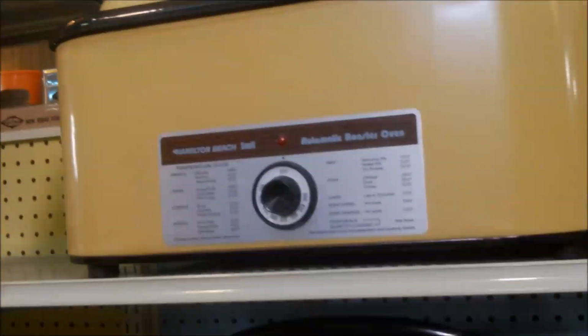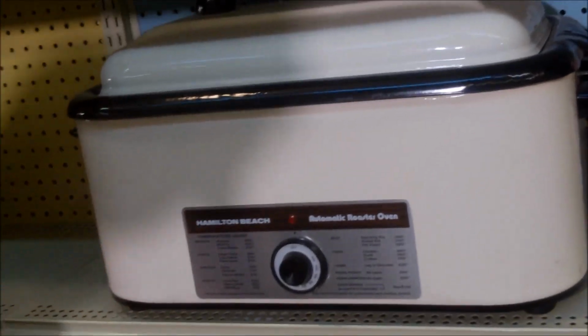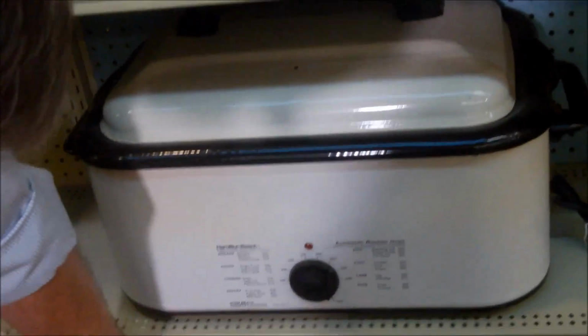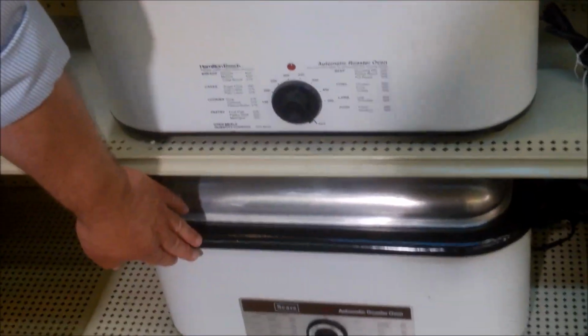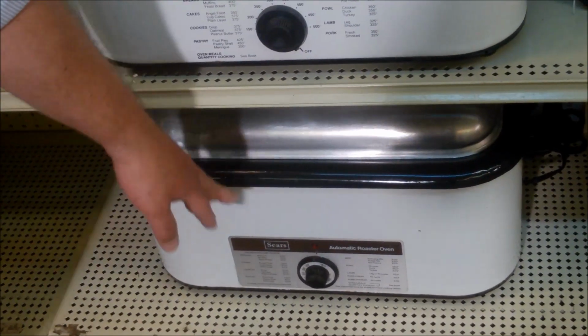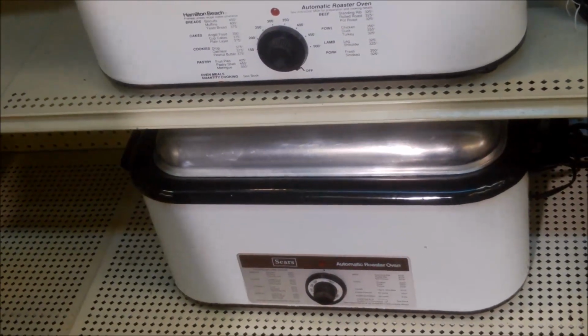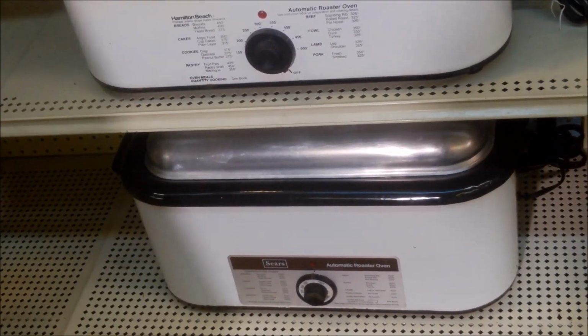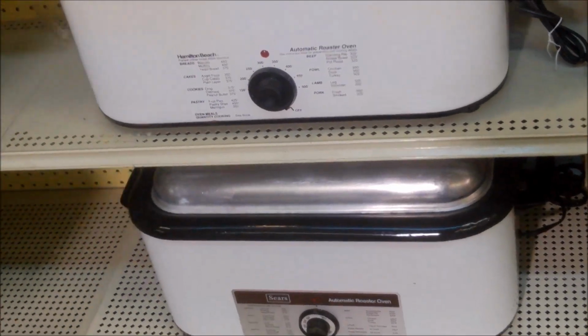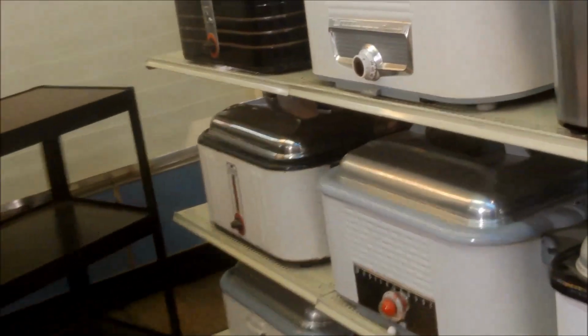Again, other Hamilton Beach. These originated as Westinghouse. Here's a Sears automatic roaster oven. This is a Westinghouse form, probably made by Hamilton Beach or Westinghouse, and then marketed as a Sears brand. But let me show you the features.